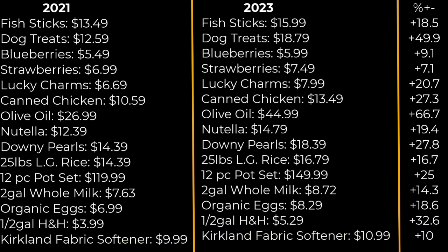Now let's take a look and see what the total percentage is for everything instead of individually. Well, ladies and gentlemen, let's take a look at what the total for that list was back in 2021. Here, after adding everything up, in 2021, it came out to $272.59. And remember when I told you that $1 here, 50 cents there, 49 cents here, doesn't really sound like a lot. But when you compile that and add it together, it ends up being quite a bit more than it was before.